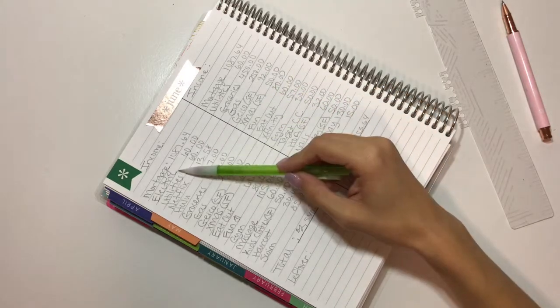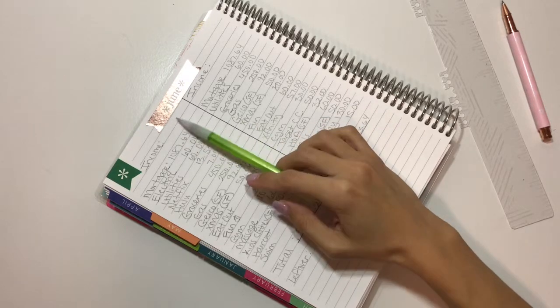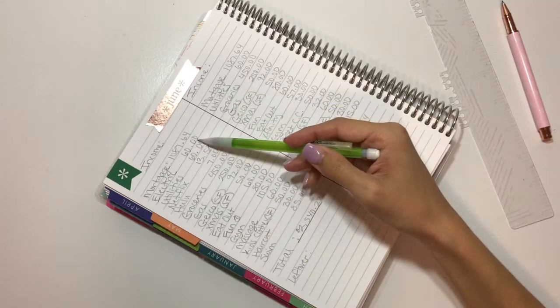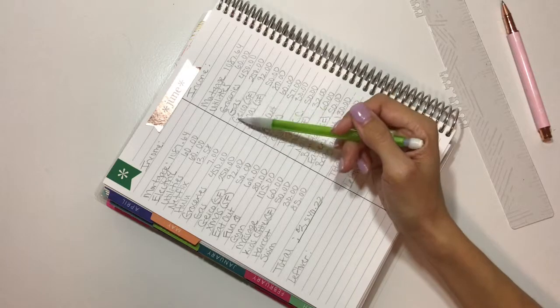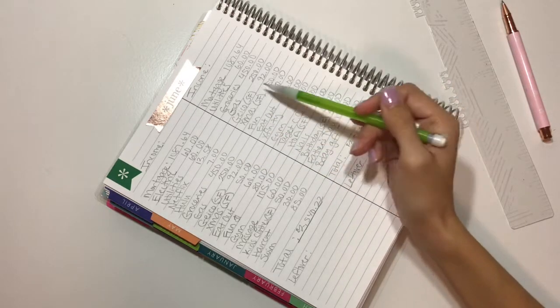And the reason why you don't see the electric is because the electric gets paid the very beginning of the month, like the first half of the month, and it's not such a big bill that I have to split it. So I've done that. What else? I've done that with Geico.